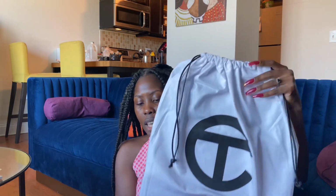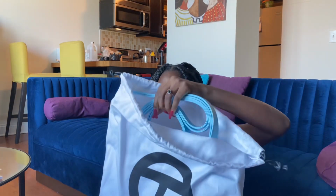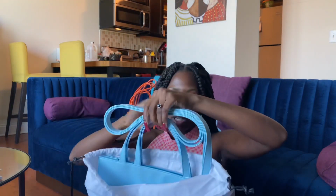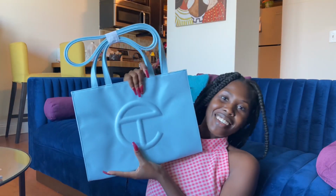So this one is the blue medium shopper bag. As you can see, it comes in this really good canvas dust bag. It's drawstring, so this is how you can store your bags. You can lay them flat if you want to. I store mine open and up, but still. Here we go. There it is.